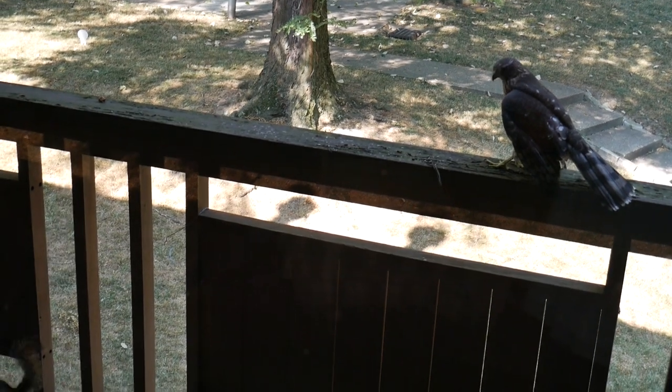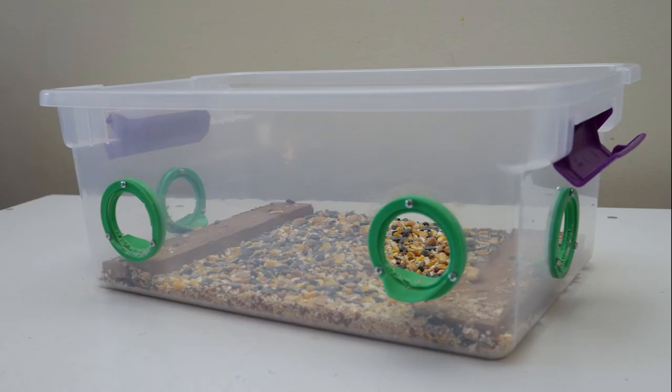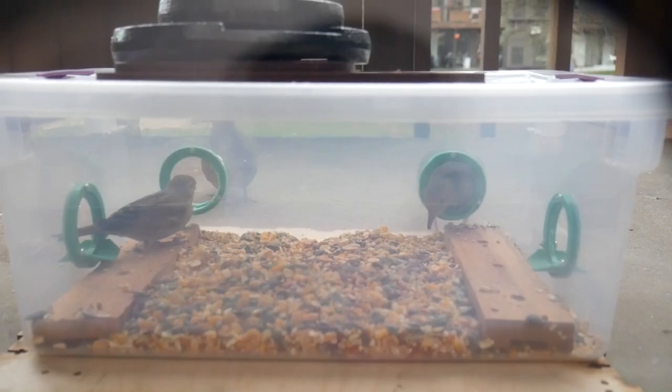I call this next one the experience dome because it was something of a radical design. Really, it's just a clear storage box or container with holes cut out only to let the birds in. But instead of a small bedroom like the previous one, this is more like an in-and-out restaurant.